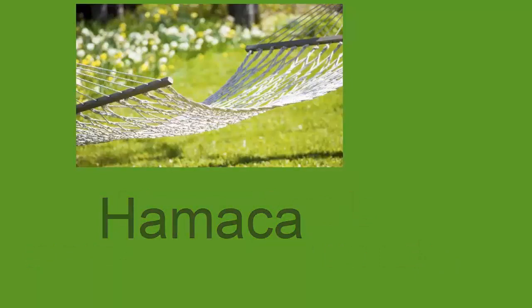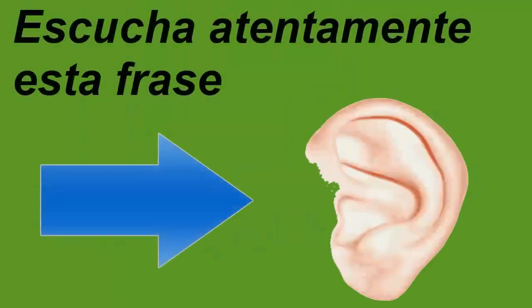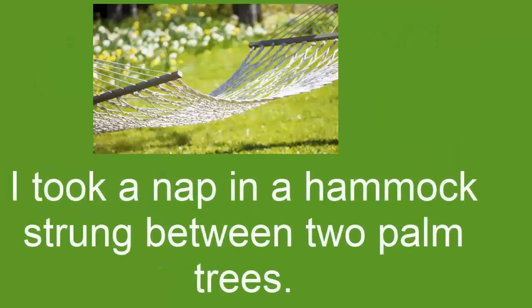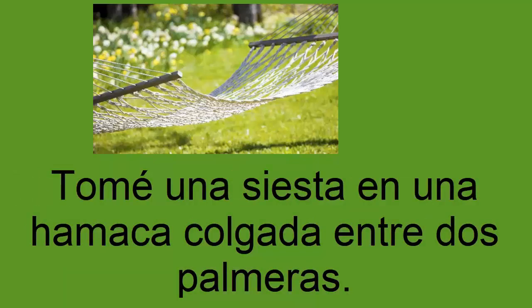Hamaca. Hammock. I took a nap in a hammock strung between two palm trees. Tomé una siesta en mi hamaca colgada entre dos palmeras.